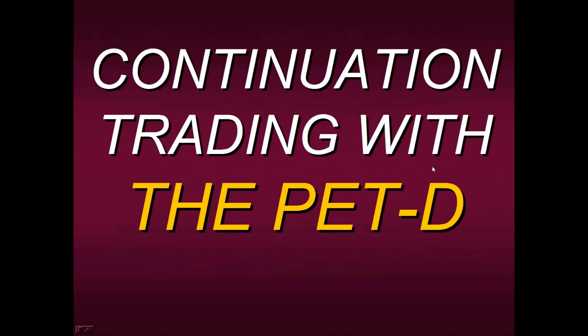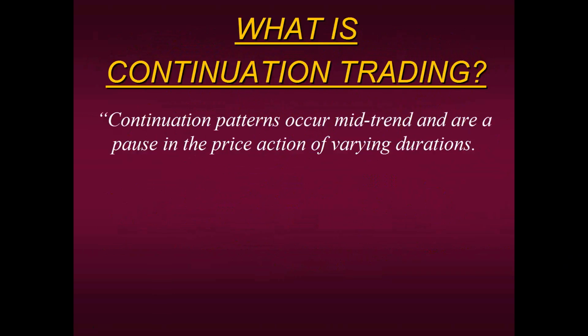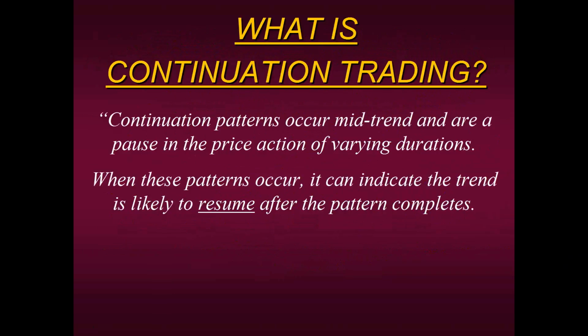All right, let's talk about continuation trading. For those of you who aren't familiar or have never heard of what continuation trading is, let's give you a brief refresher course. Here's the standard definition. Continuation patterns occur mid-trend and are a pause in the price action of varying duration. So basically, we have a trend that's underway, and then there's a period in which things kind of just pause. We either go sideways or down a bit, but we're still within the trend. Now, when these patterns occur, it can indicate that the trend is likely to resume after the pattern completes. So they pause or rest for a while before they resume whatever direction the trend is.